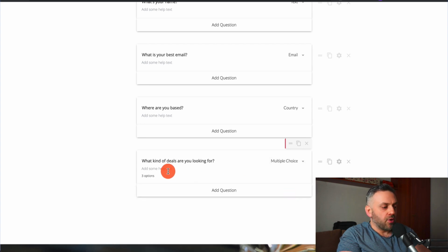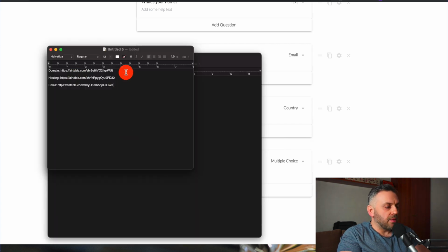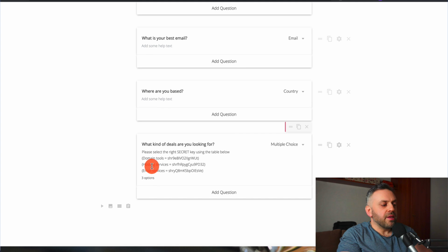multiple choice, okay? And the options are going to be very, very unique. We want them to pick various options. So for instance, we are giving them some special instructions. We're telling them, please select the right secret key using the table below. So if they need domain tools, they're going to pick this key. If they need hosting services, they're going to pick this key. If they need email services, they're going to pick this key. And then based on the key that they're entering, we are going to redirect them to the right view where they can claim their offer.